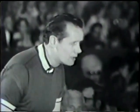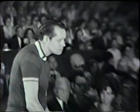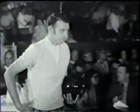Now, that last stroke, he left the 2, 4, and 7. Speaking about not running into any difficult spares, he has one right now, especially with that big sweeping hook. There you see it, Chris. Gave it a little too much room. Chopping the 4, 7. So that is another open for Batista. The lead changes again. 6 pins on top.